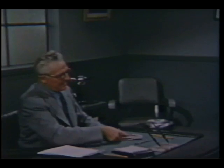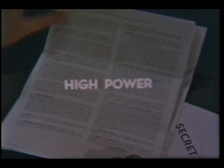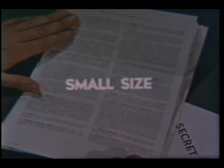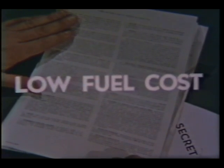This took an engine with high power, low weight, small size, low fuel costs. This request was for an engine which would enable an airplane to perform missions not possible with any known engine. And detailed study ruled out either the reciprocating engine or the turbojet. And so a new concept was born, the turboprop engine.